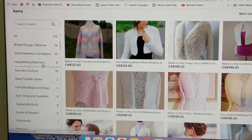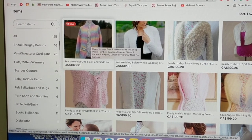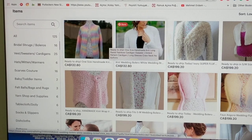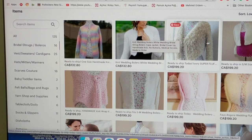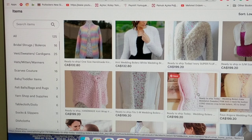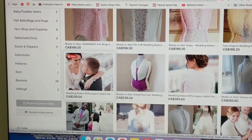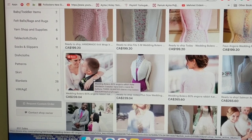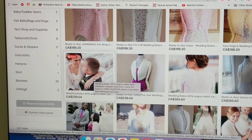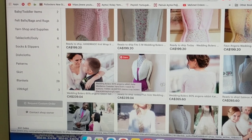And here are my bridal shrugs. Oh, I don't know why this is here. This needs to go to this section. I'll just change that. But this is made to order. This is ready to ship, ready to ship, ready to ship, made to order. Some of them are made to order because I don't work on sizes, because I don't know what size the customer is going to buy. So I only do custom orders, made to order, when I receive a custom order.